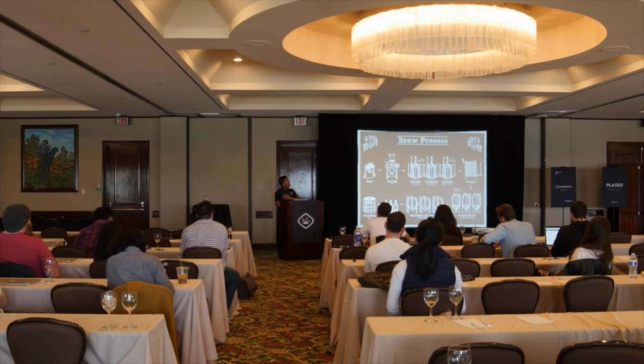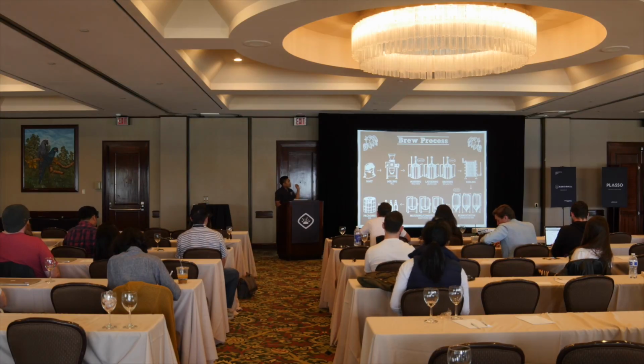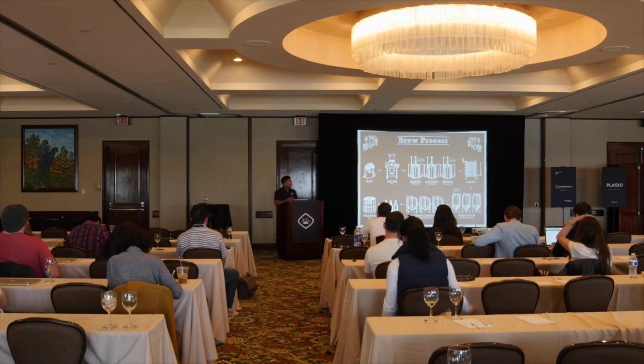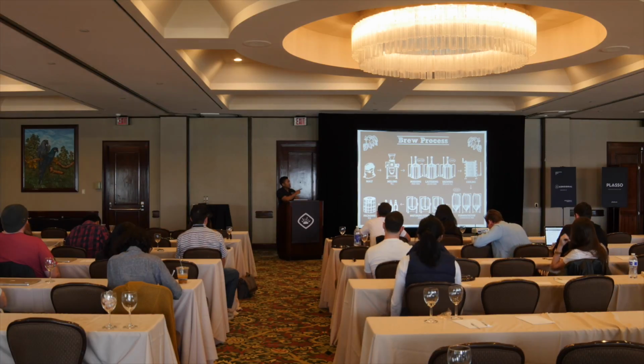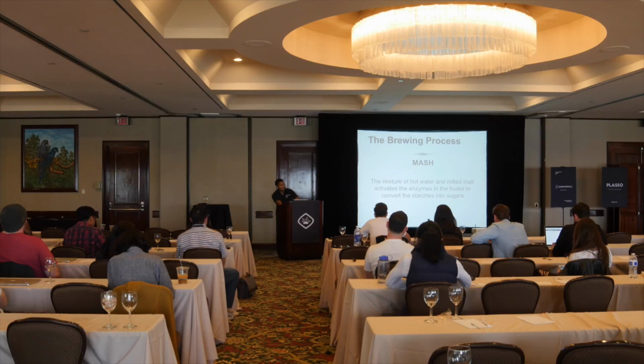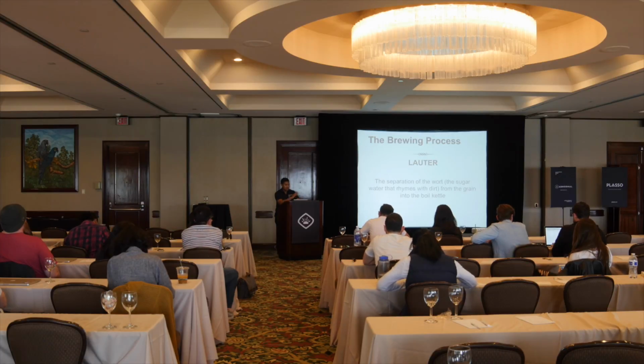And you can see the malt, which we get from maltsters, goes into a mill, which grinds it up and exposes the starches. And then it gets sent into the mash tun, or the mash tank that's right there, with warm water. So the mixture of hot water and milled malt activates the enzymes in the husks and converts the starches over to sugar.